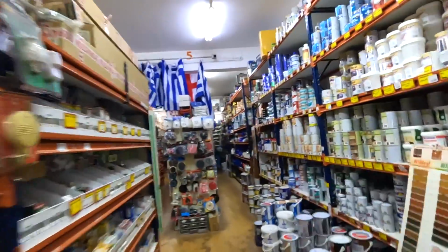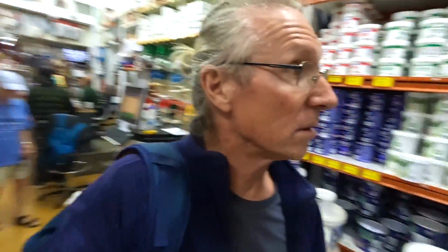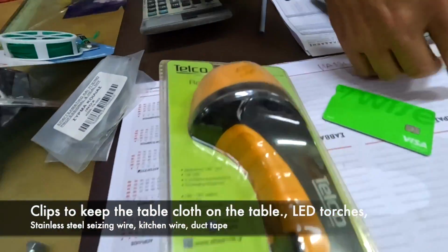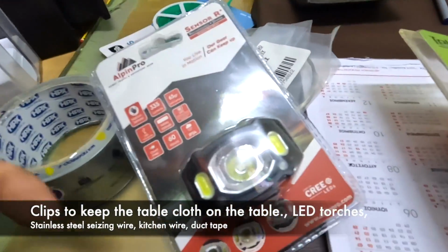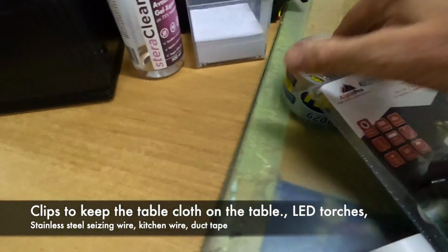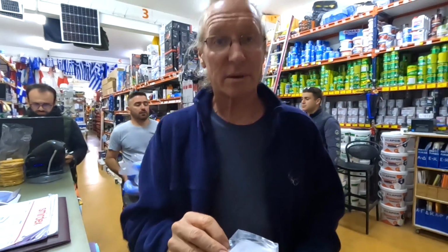Look at this. Absolutely fantastic. Well stocked chandlery. Just incredible. Nothing like going to a hardware store to make boys happy. Clips for the table, LED lights, LED lights, nice wire for Ellie, duct tape. Success! Stainless seizing wire. It's very important.